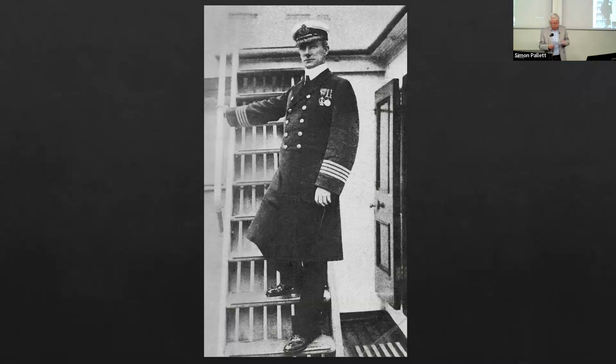Captain Arthur Rostron, in our picture, who was the master of Carpathia at the time, could not have been aware when his ship departed New York on April the 11th, 1912, that he would soon be called upon to launch a humanitarian mission of epic proportions.